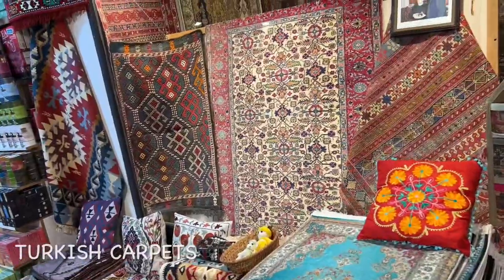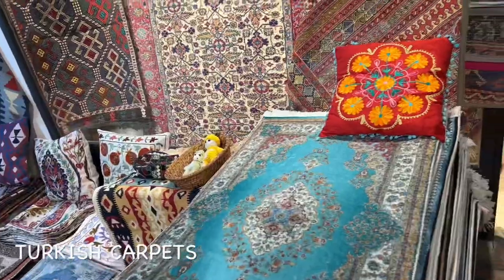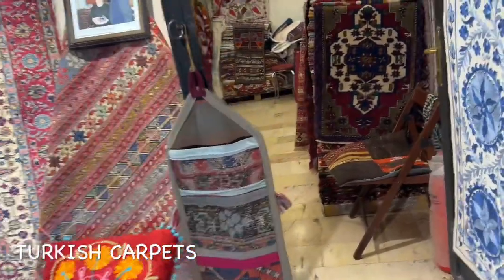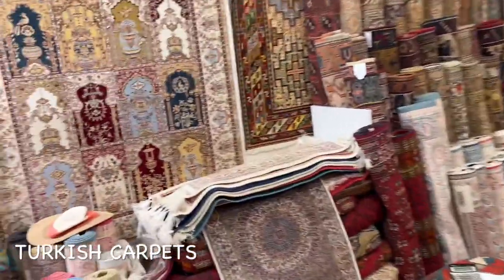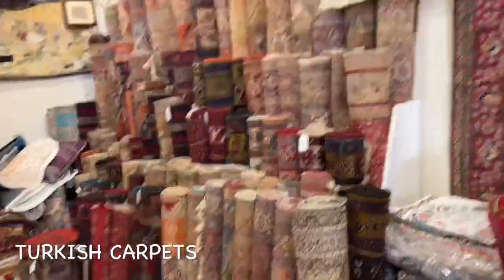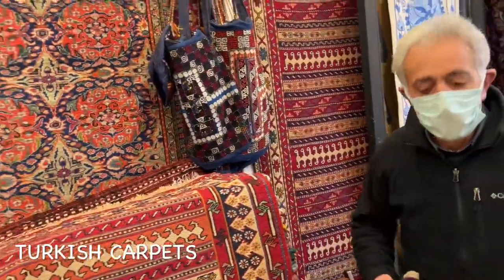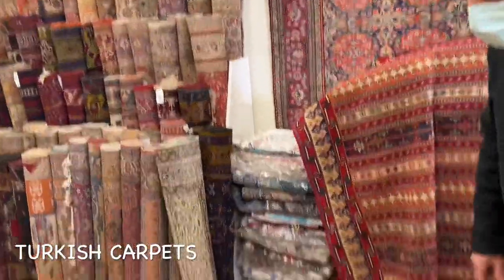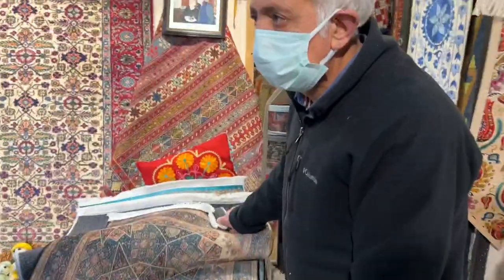Next on our list of shopping was Turkish carpet, and now they have machine made carpets also, which are very, very nice in bamboo silk. They are all handmade. How much is the price starting? It's not like a machine one, but with standard price. How much is this? In lira or dollar euro? Lira. It's 1,300 lira. Same design, I have the white color also.